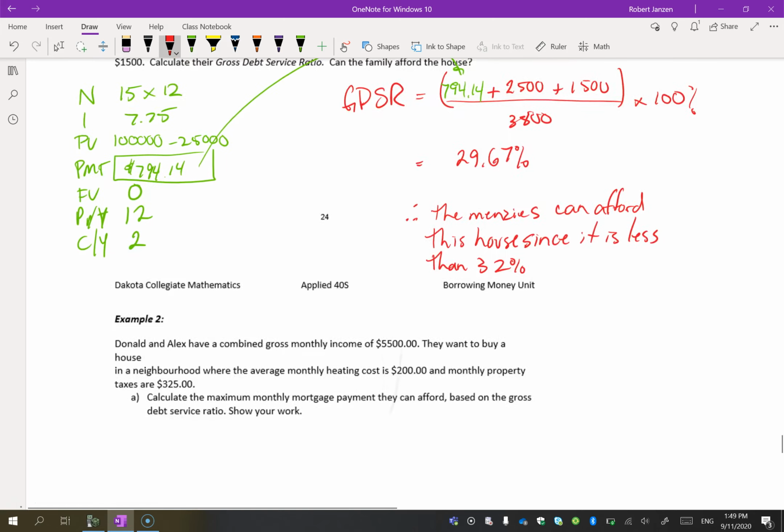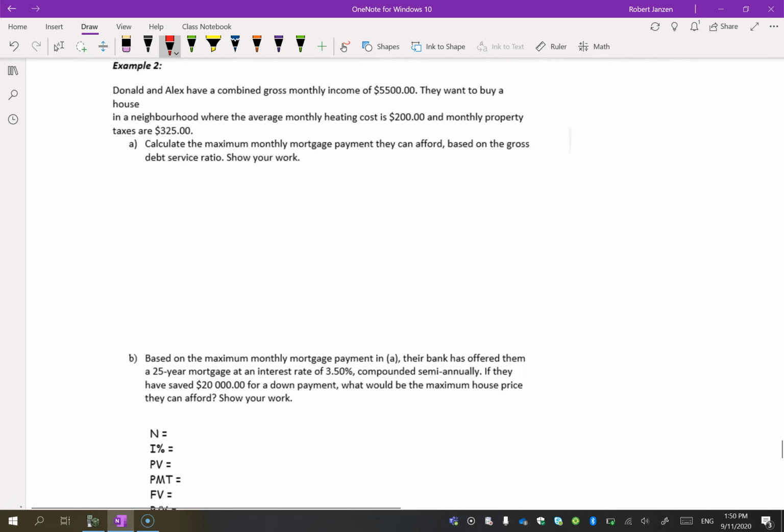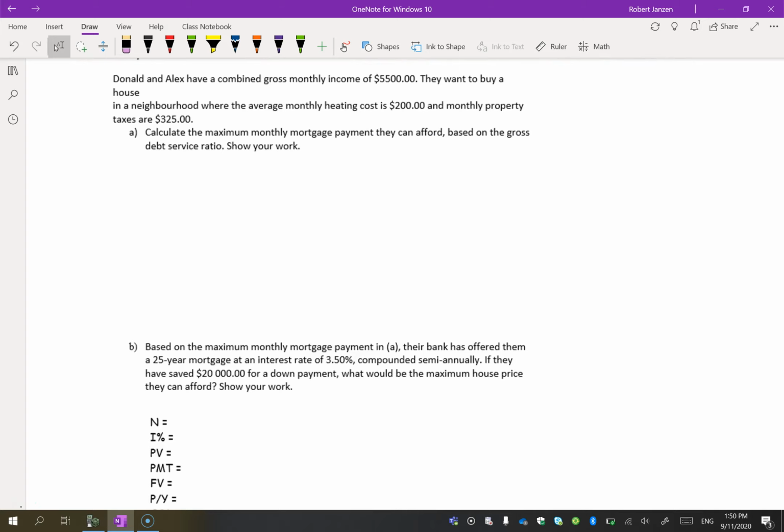You guys, I just made a mistake. Go back here. Some of you are wondering, I didn't get that number. That's because I should have gone 2,500 divided by 12 and 1,500 divided by 12, because those numbers were the annual. So why did I divide by 12 here? Because I want to try to get it to monthly. Sorry, I totally forgot to write that down. Hopefully that makes more sense now. Okay, so back to this.